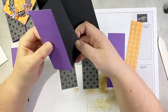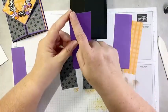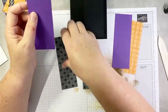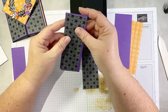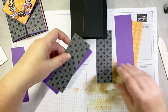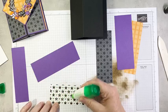So these panels are actually going to decorate the front of our card here. So these ones are cut to 2 inches by 5 3/8. And then our designer paper is 1 7/8 by 5 1/4. Okay, so those are going to layer on there quite nicely. I'm going to use a little bit of liquid glue here.